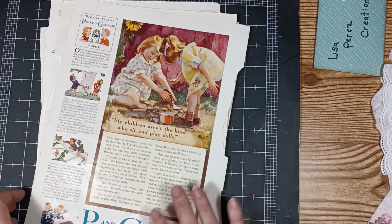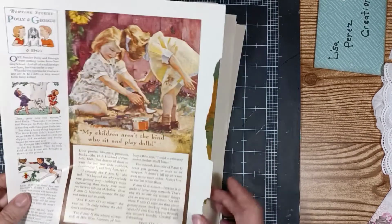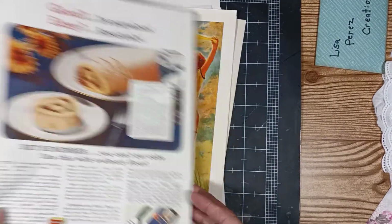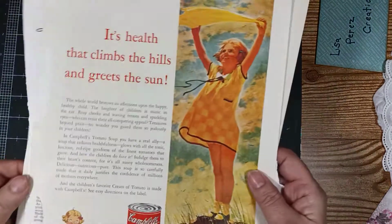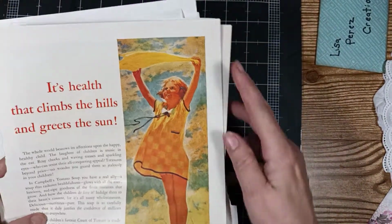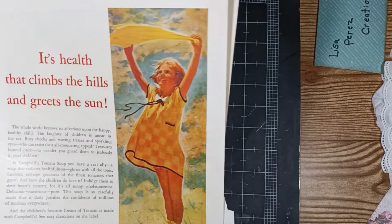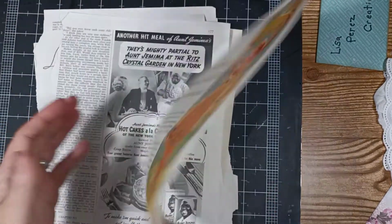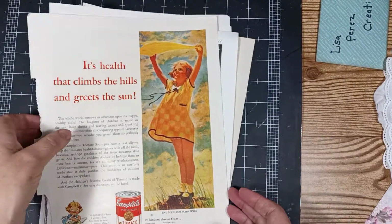And this little one, my children aren't the kind who sit and play with dolls, so they're playing in the mud. And this one I thought was interesting. It's a Campbell Soup girl. I love that. I love the colors in this. It's just so sunny and beautiful. And I think that would look really, really nice on a page too, with the book that we're working on. It's going to be wonderful.